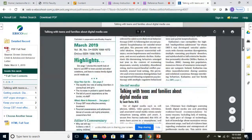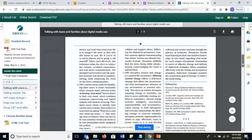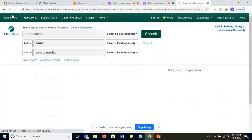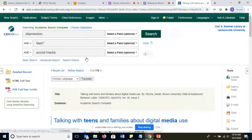So that's really nice. We can save this, we can email it, or we can even save the permanent link. Let's go back. The HTML document looks a lot different. Now, if you want to see the pictures, the PDF is the one you want to click on. Most journals do not have pictures or photographs, but sometimes they do have illustrations or graphs or things like that. But the HTML version will basically just be the text.